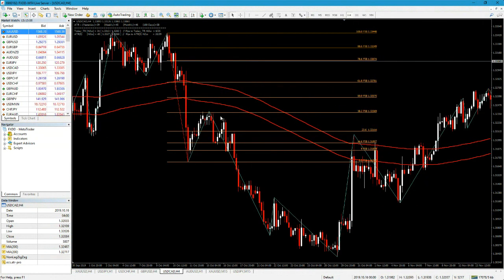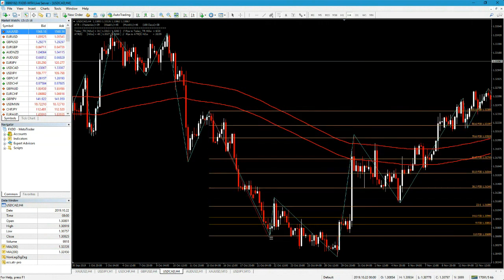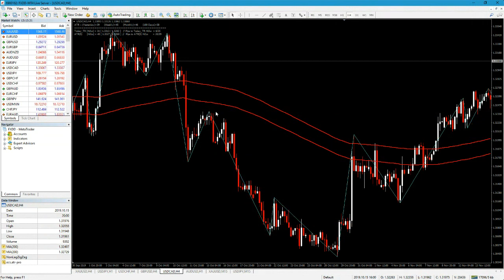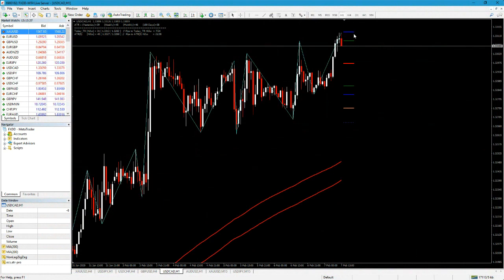Always add it once the swing has been completed. You go from the left to the right, from the top to the bottom, guys. Here we go. Always use it, no matter which time frame. You can use, of course, different time frames and see different swings. The point with Fibonacci is it's technically proven to work in the Forex market, commodities, equities.